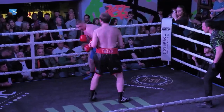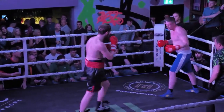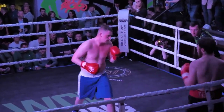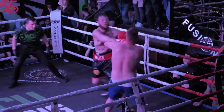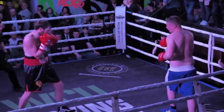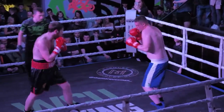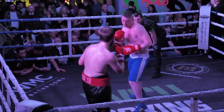Walker's corner urging him to push forward. Urging him to work on the inside, but again, just smothering his work a little bit. Just a little bit too close. Ryan's using all of this ring, getting around, taking centre when he needs to. When he doesn't need to, he goes to walk around. Keeps himself safe behind his jab. Eathan sticking the pressure on though.